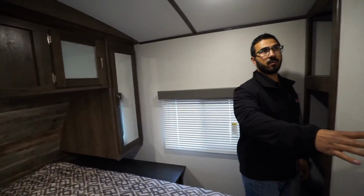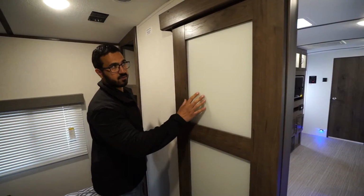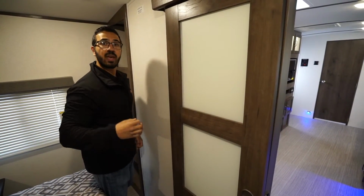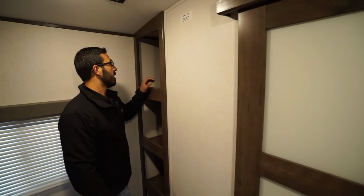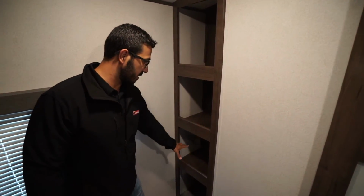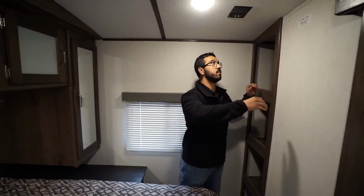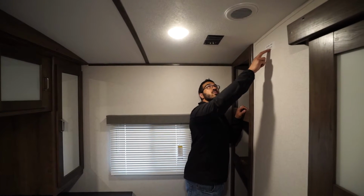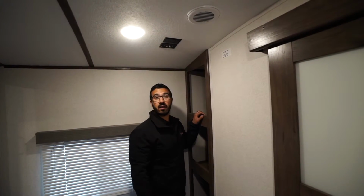If we take a look at the foot of the bed, you'll notice the nice slider pocket door. Again, kind of keeping the same look as what we have in the cabinets up top. We saw those in the kitchen as well as the ones above the bed. And that little cutout I showed you in the kitchen, this is why it's cut out. It's because you have this cubby storage, perfect for additional clothes that you have folded. If you want a TV in the bedroom, this is where it will mount. There is a backer, and then the connections for that are on the ceiling.